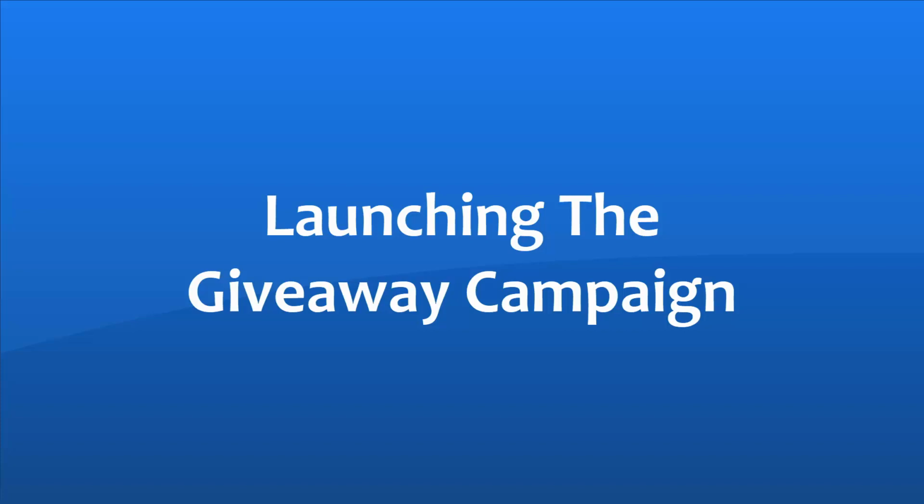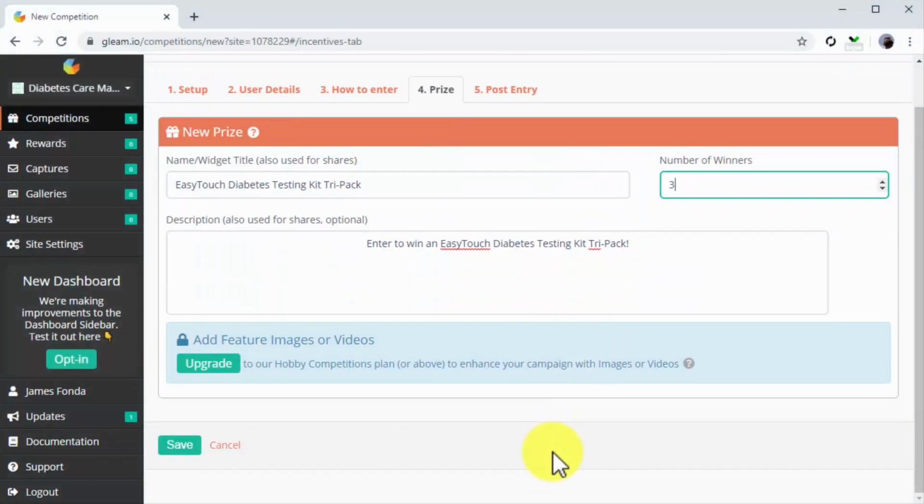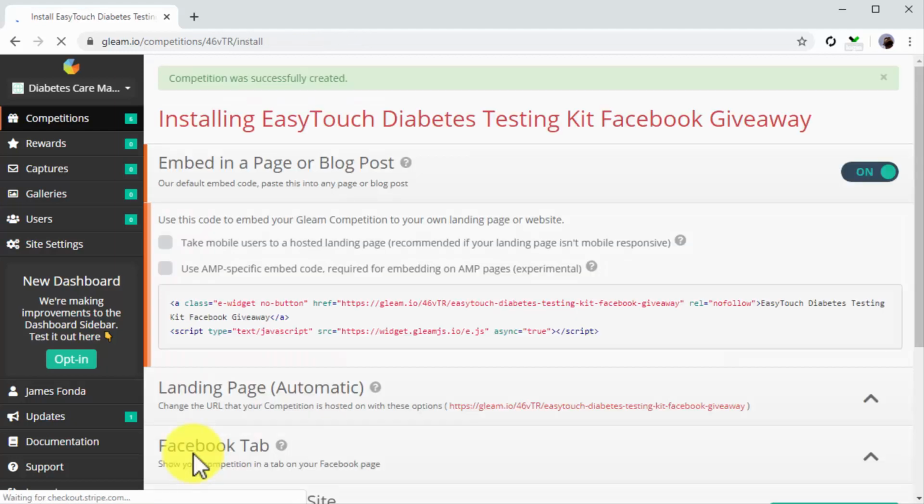Launching the giveaway campaign. Now that your giveaway campaign is fully personalized, you can click on the save button to launch it. And that's it. You can now share your giveaway campaign using the methods on this competition page.